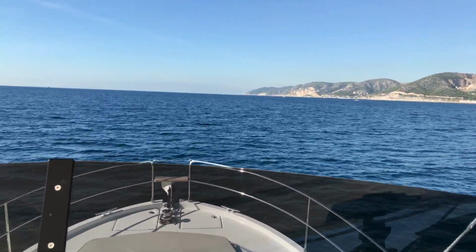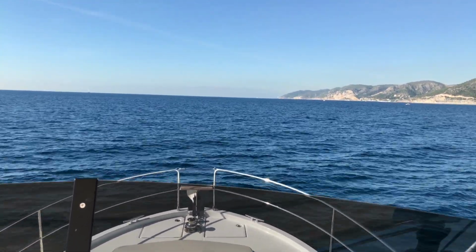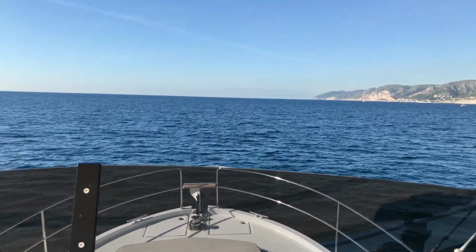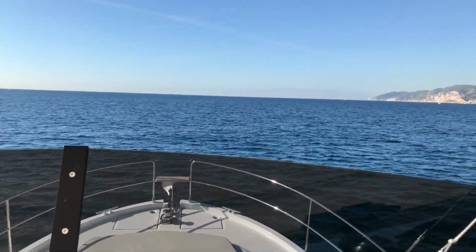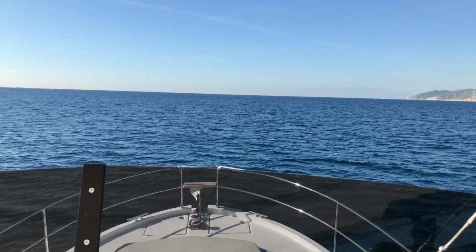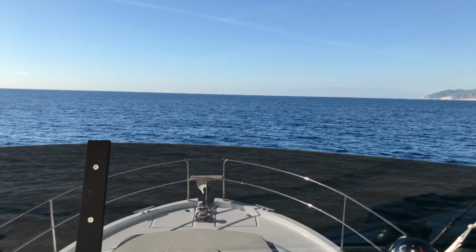About 3,000 RPM to achieve that. Going back over some of our earlier wake there. Oh, that's right, we didn't really feel it too much. 75 litres an hour. Lift the bow out a little bit. We're just making over 3,000 RPM. 19 knots.